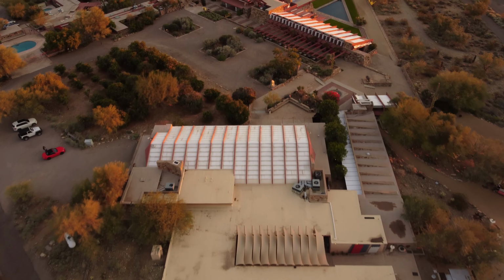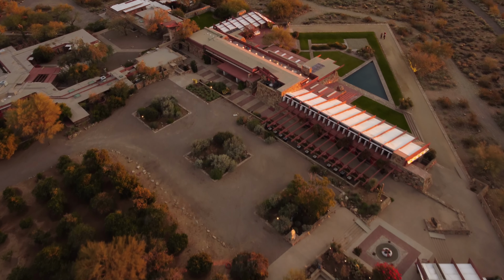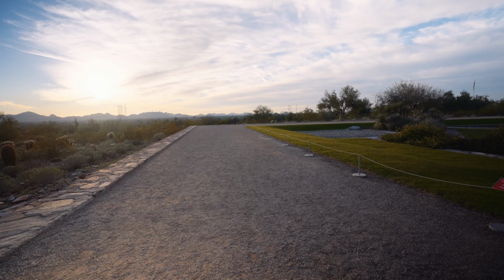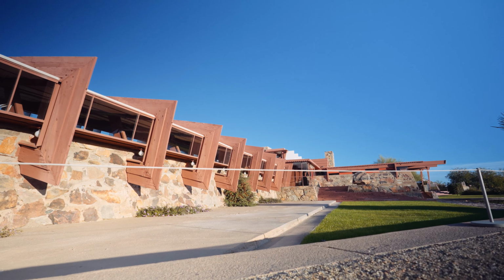It was here where Wright designed and built some of his most iconic works, including the Guggenheim Museum in New York City. As you approach the compound, you will see the stunning contrast between the rough, rugged desert landscape and the smooth, clean lines of Wright's buildings.